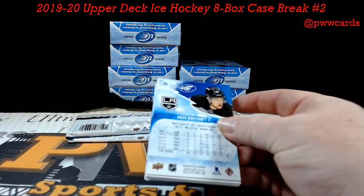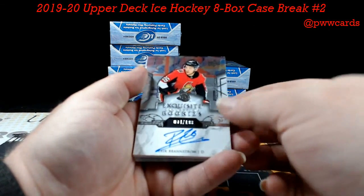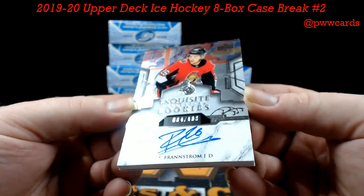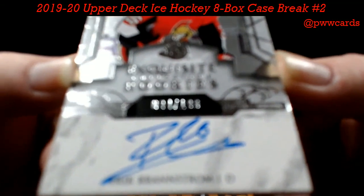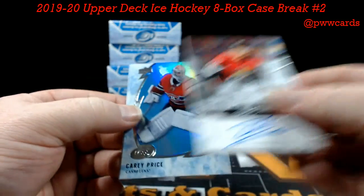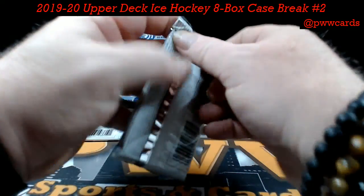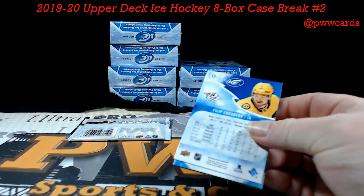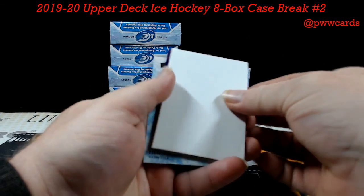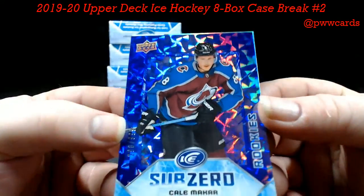Yeah, that's a jersey. That Penguins card I think you're talking about, yeah. Hushkinen, Marner. Exquisite Rookies Auto. Here we go. Erik Brännström to $199, Ottawa Senators Auto. Casey, there you go, buddy. Carey Price. Anze Kopitar. Shifley. Fleury. Huberdeau. Cale Makar to $9.99, Colorado.